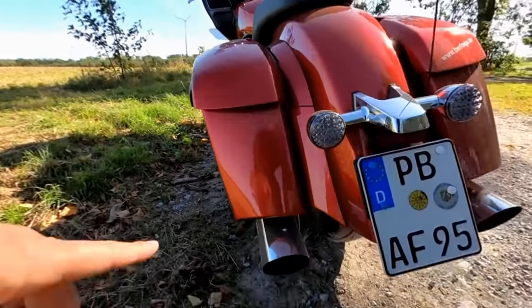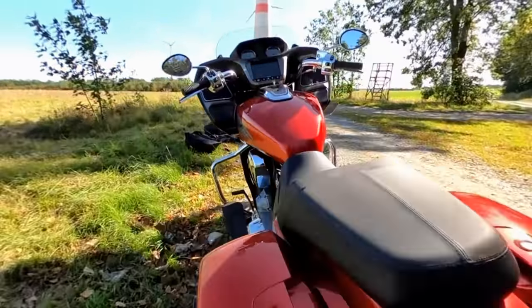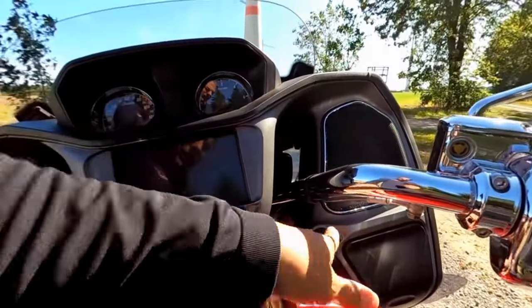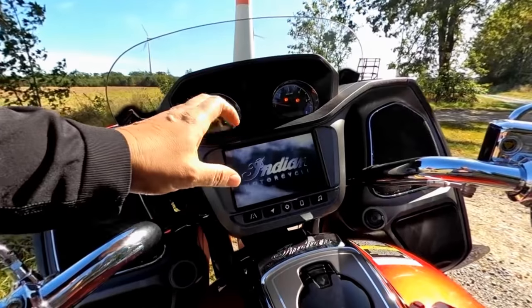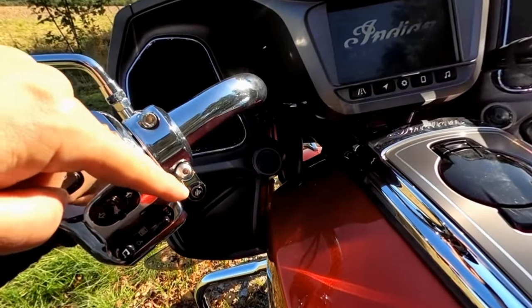And yeah, I want to talk about the pipes. Say, wait a minute, these are not stock pipes. No, they're not. Let's turn it on here. This is keyless, and one touch start. Look at that, nice. There, an Indian comes up. But there's an extra button here on the handlebar.